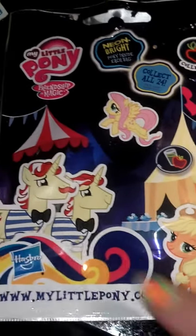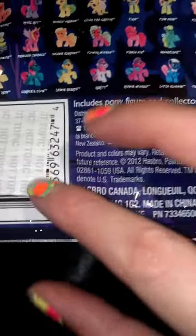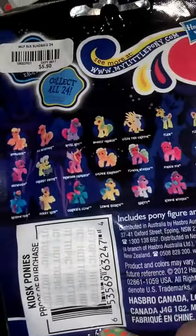And I got a new blind bag. This is Wave 8, I think. And it has Flim and Flam in it. And this is a different style bag now. So I had a hard time finding the number. If anybody knows what the number is, there is a number on here, but it's the same number on all the bags. So I kind of had to feel the bag.